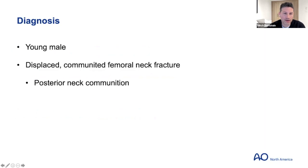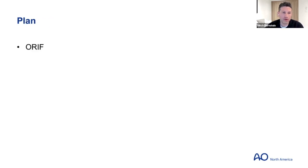So for me, this is a young male. He has a displaced comminuted femoral neck fracture with posterior neck comminution. And it's been described that you want to do this case right the first time, because the morbidity, as John Scalaro wrote in his article, of one of these cases not doing well is significant for young patients. So my plan is an open reduction, internal fixation.